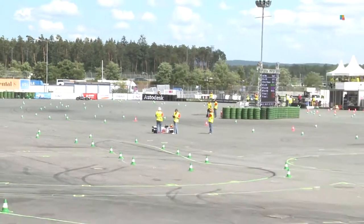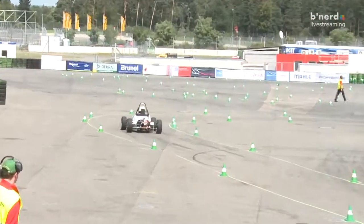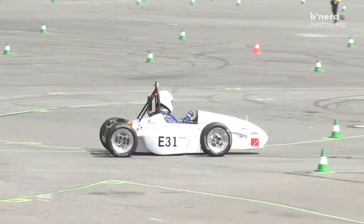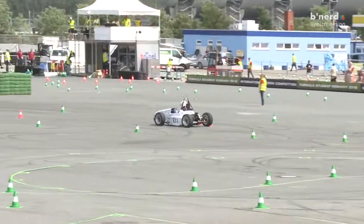And here we've got Tuskia going through. Very nice. Sadly, clipped a cone right at the beginning. So the driver needs to be briefed here from his team so that he doesn't make that mistake again on the second run. And now we see Denmark on their second run, E31.